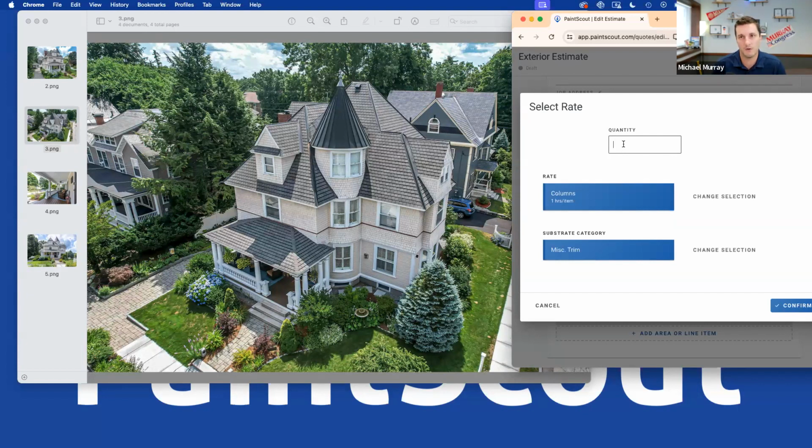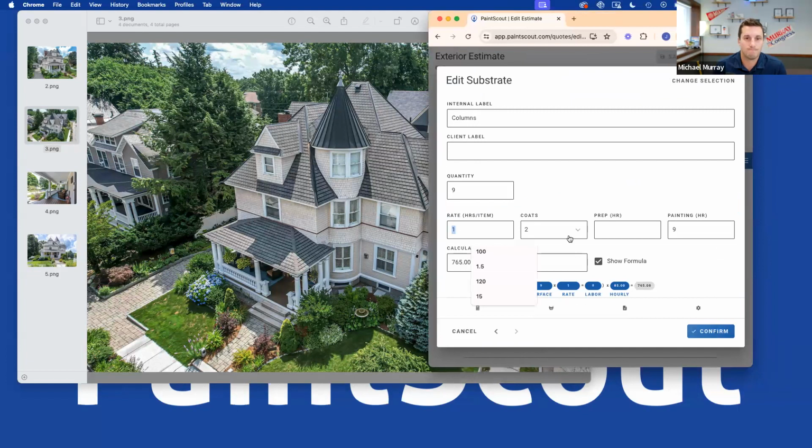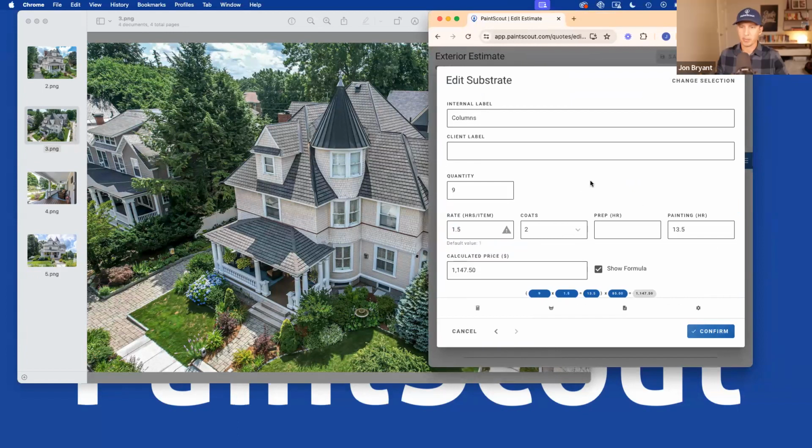The right answer, or the less confusing answer, is to put in 9. Then go in and change the rate from 1 hour per item to maybe 1.3, or 1.5 just to make it simple, to add in that extra time for that red trim. So I'm going to put internal label here.